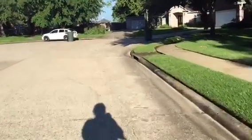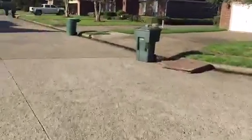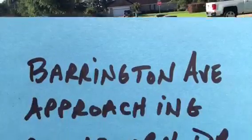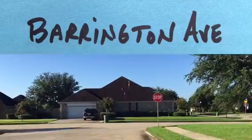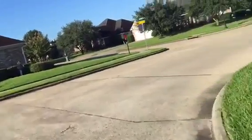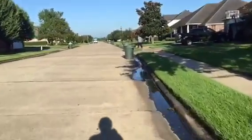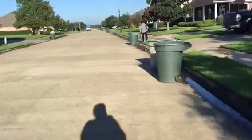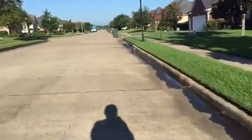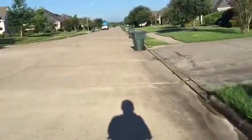The road naturally curves, so there's really only one intersection, and then there's a T in a perfect place. Barrington Avenue approaching Claiborne. The T is at Claiborne. So I would continue the painted path along Claiborne on one side, so that if people need to park their cars in the street, they can do so across the street, not block the fitness path. And that would give this neighborhood a fitness path.